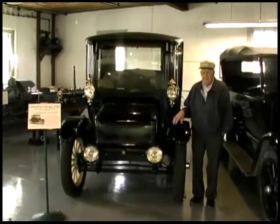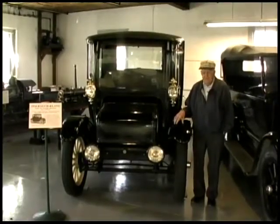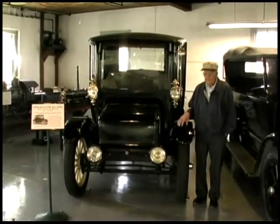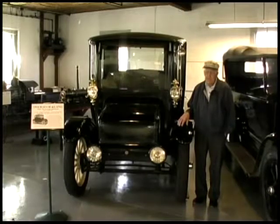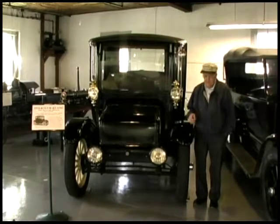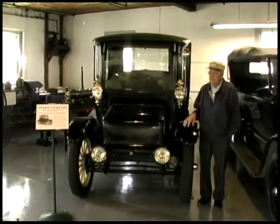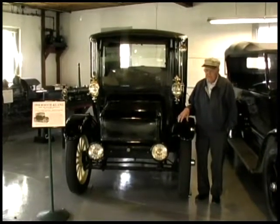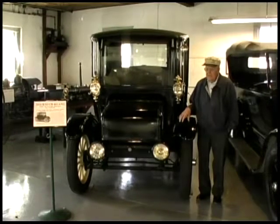And they were almost always driven by women. And the car's heavy, the batteries were heavy. These cars don't steer easy because they have a tiller steer instead of a wheel, and yet they were almost always driven by women. And there were about 8 makes of electrics in this country.